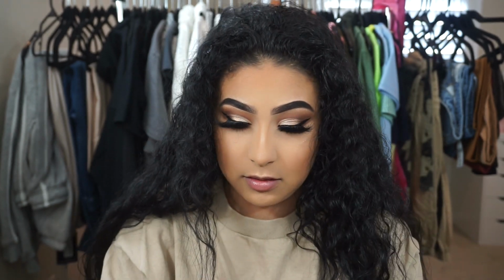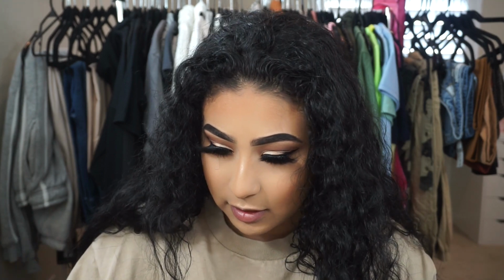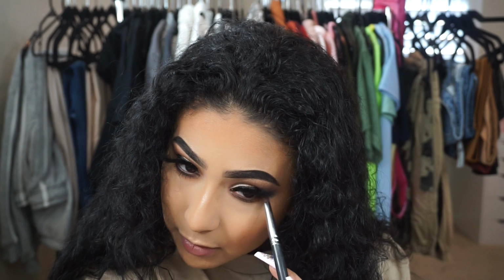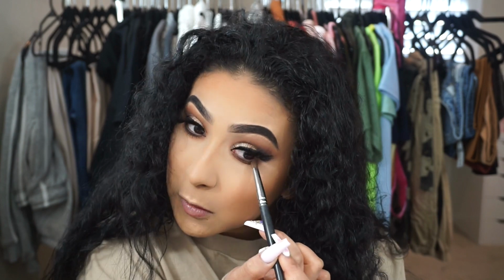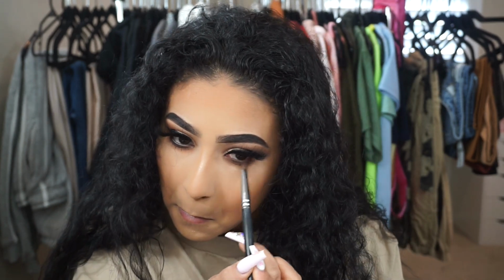And then I'm taking this Morphe M222 brush with the shade Reveal, and I'm applying that pretty much on top of that shade, a little bit under, and connecting it to the outer corner of my eye.